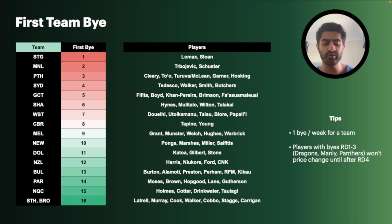So for example, I know it's not quite a 50-50, but a lot of people are looking at, say, Cam Murray versus Dave Fifita. I'm in that dilemma at the moment. At the moment, I've got Fifita, but that's more of a budget thing. But if I had the budget to go up to Cam Murray, objectively, Murray probably is going to be a better SuperCoach prospect. The benefit with Murray as well is that the Rabbitohs' first bye is not until round 16.